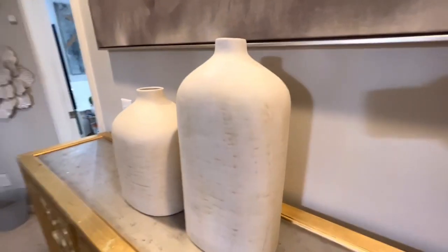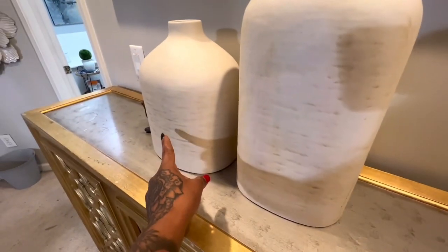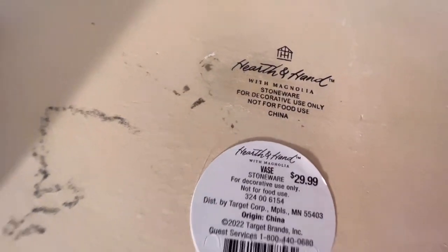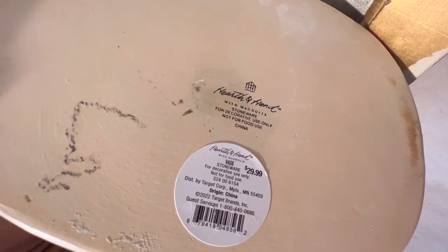And these. Oh, my goodness. Let me turn the light on. They deserve it. First of all, I don't know if you can tell the size of this, but this is big. Target. Let me show you the price of this vase. This vase looks so expensive to me. Where is the price? Look at this. You see that? Is it focusing? Focus, Linda.